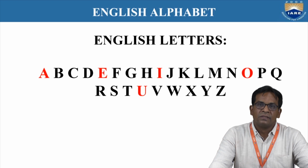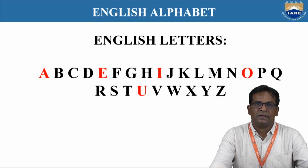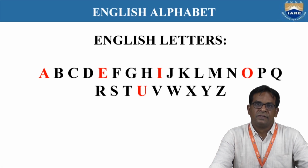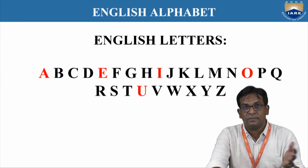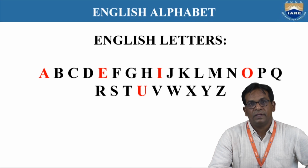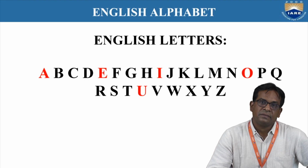How is a student taught English letters, particularly in school? Whether it is in LKG or UKG, first class, second class, simply a teacher teaches these English letters like A, B, C, D, E, F, G, H, I, J, K, L, M, N, O, P, Q, R, S, T, U, V. If you observe in every Indian school, this is the way a teacher teaches the English alphabet. This is a wrong way of teaching the English alphabet. This is not the exact way.